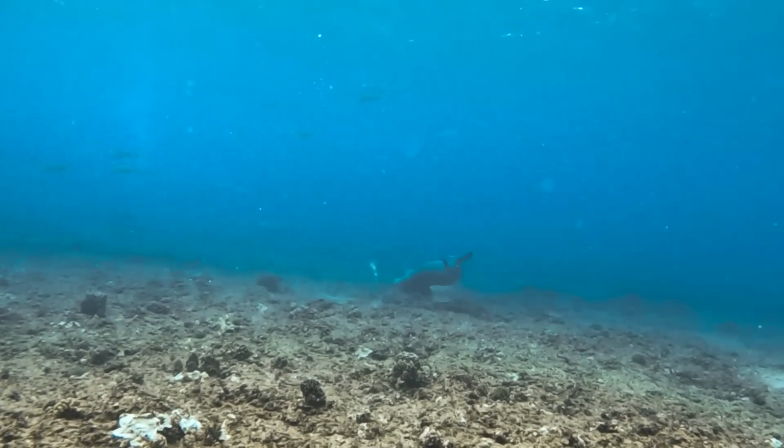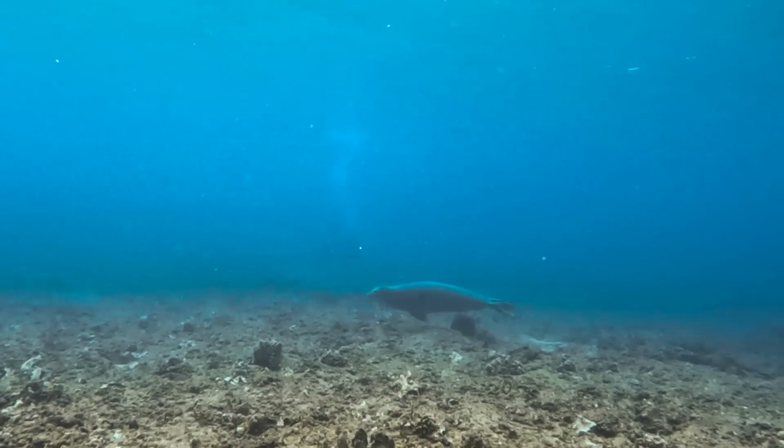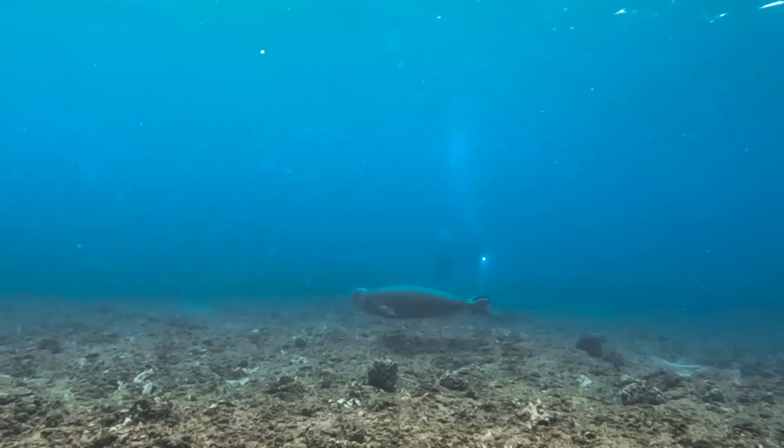It looks like he's hunting in the reef. Oh my gosh, it's the monk seal again. And right behind him is some scuba divers looking for an animal to harass in the daylight with a flashlight.